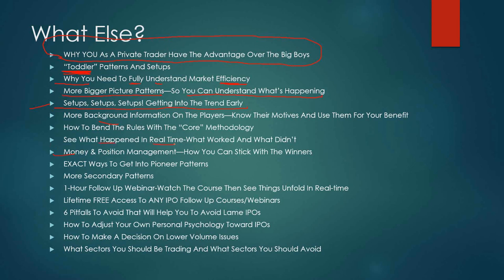I'll do a follow-up webinar. We'll see what actually worked in real time, and then we'll find some more setups in that seminar, and then again, some exact ways. Now, I'm not a mechanical trader. What I do has a little bit of discretion to it, but with some of these pioneer patterns, there are mechanical ways to trade them. A lot of people want to see that mechanical thing, and I'm going to show you that in the course. And then there are some more secondary patterns to trade.